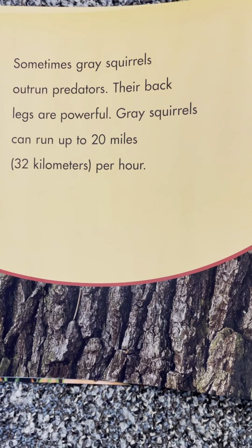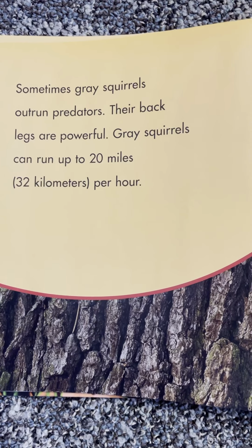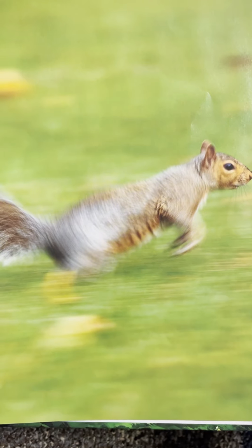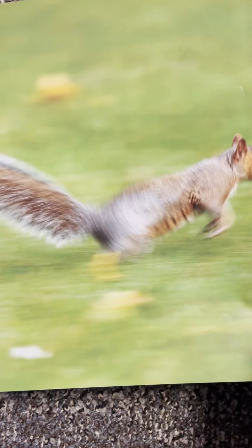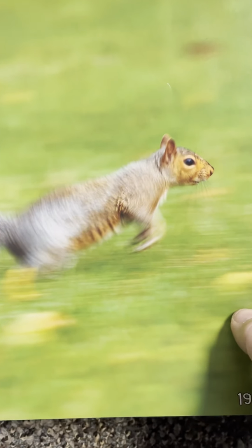Sometimes gray squirrels outrun predators. Their back legs are powerful. Gray squirrels can run up to 20 miles an hour. Is that fast? Do you think you could run that fast? Probably not. That's 3 minutes for 1 mile. Can they go as fast as a car? If a car is going really slow. Do you notice how that photograph shows action? It looks like the squirrel is running because the background is blurry.